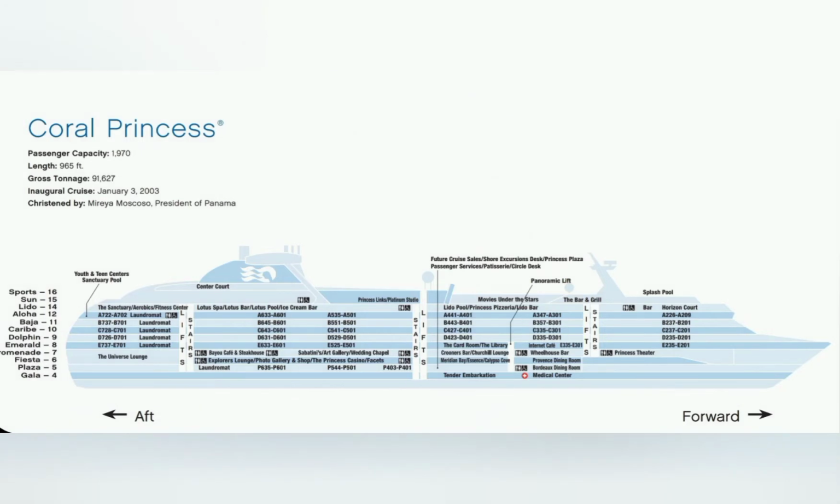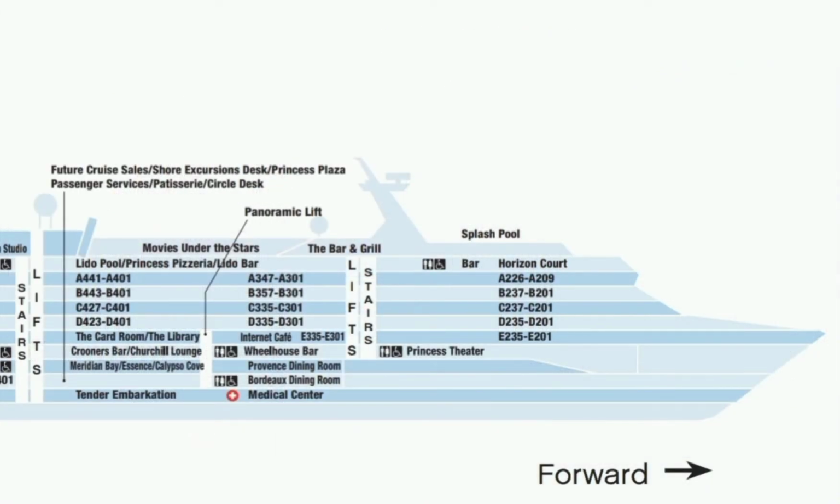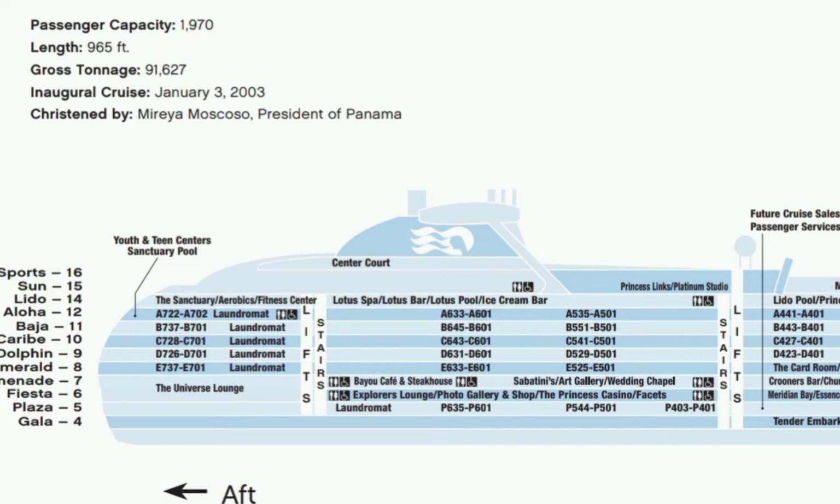So this is a deck plan of Coral Princess, and as you can see, the top few decks are the pools and that type of thing, the buffet. Then the middle decks are the cabins, and the middle few decks are where the atrium, the restaurants and the reception areas are. Under the waterline you have the laundry and the support network, where the crew live.